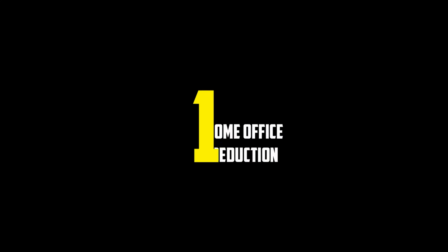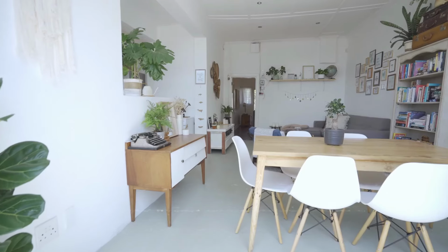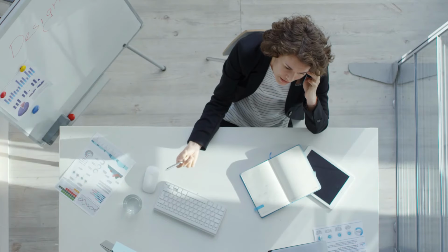All right, team, now let's dive into deduction number 1, which is the home office deduction. So picture this, you're running your business from the comfort of your own home. To qualify, you need to set aside a dedicated space in your home used specifically for business. It could be a corner of a room, or it could be a separate office space.